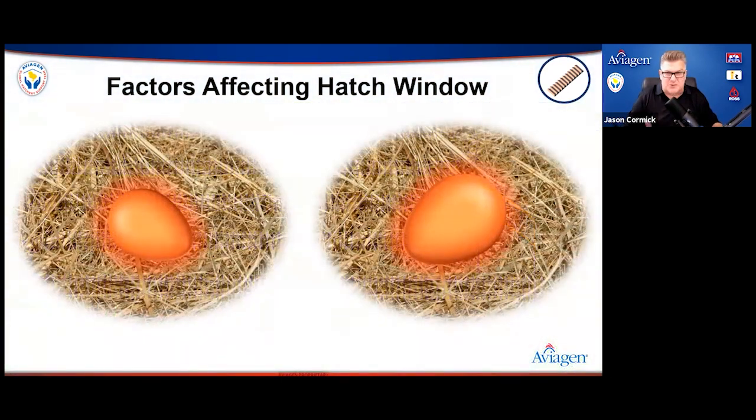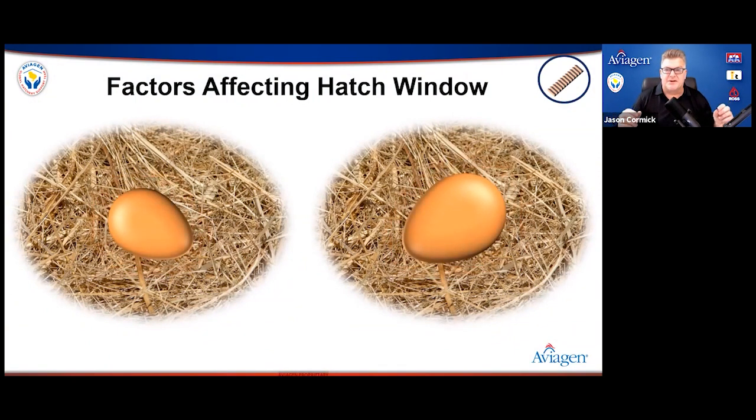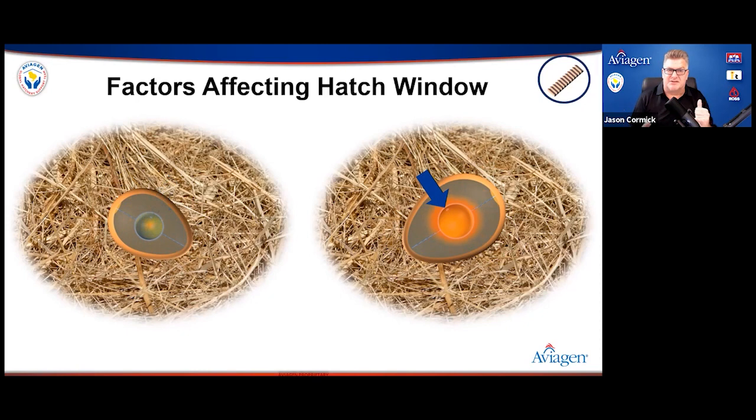One of the things that will cause those different stages, of course, is the size of the egg itself. So here you have two eggs. You've got the small one on the left-hand side, the large one on the right-hand side. And you will see that after lay, they're going to start to cool down. Now, it's only when that embryonic germ goes below physiological zero. Now, the smaller egg, because it has a greater surface area to mass, is going to cool down before the larger egg. So that development's going to stop before the larger egg. So you need to consider that as well. So if you've got, as an example, poor uniformity, you're already at a disadvantage because some germs are going to be developing further than others.